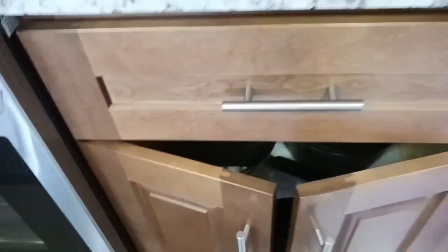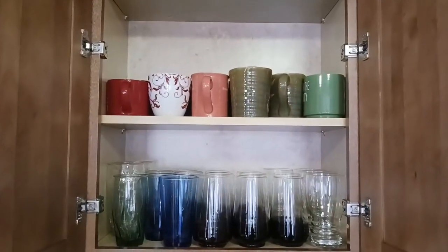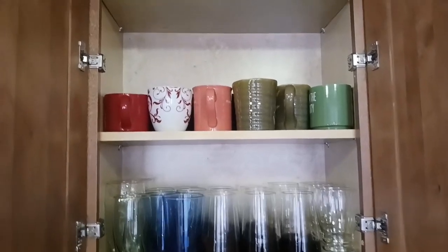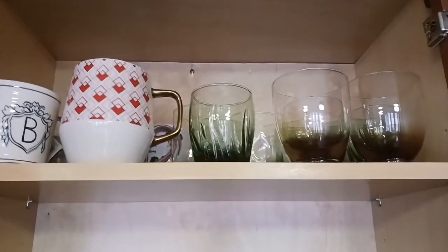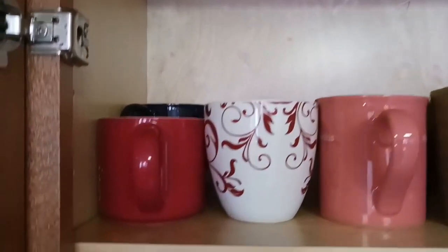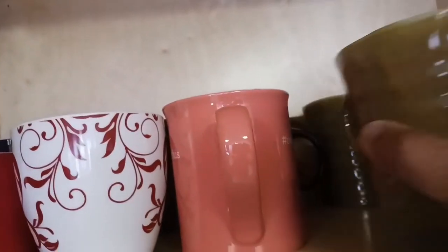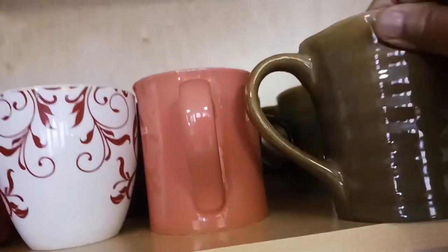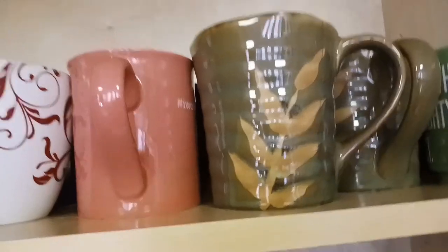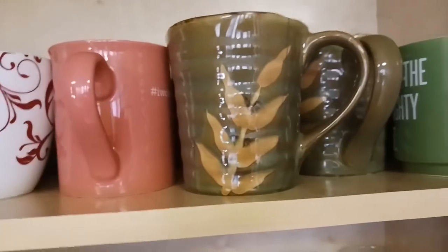So now we're going to move to the top. So this is the cabinet where I have my little juice glasses up at the top. Then I come down, I have an assortment of coffee cups. I have my favorites that I use all the time. I love this set right here. I picked this up years and years ago from a thrift store in Florida.